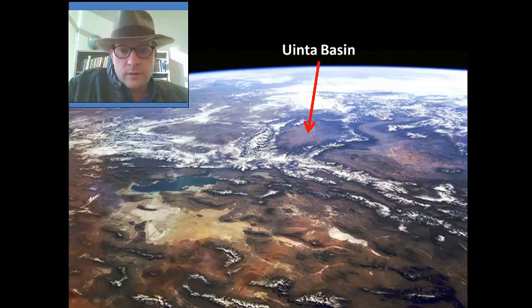To the north, it is flanked by the high Uinta Mountains. This is the highest mountain range in Utah. It includes King's Peak, which is the highest mountain in Utah. And on the south, it is flanked by the Book Cliffs that extend all the way across here.